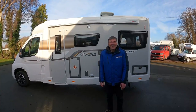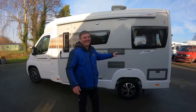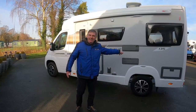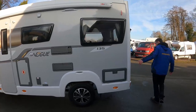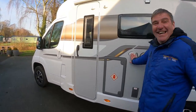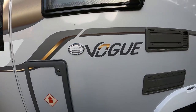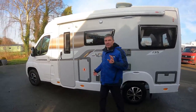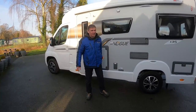What are we doing? Elddis Vogue. I'm going to say this is a dealer special, isn't it? Oh, Spinny! It's actually an Elddis 135, probably an Elddis Accordo 135. So it's a dealer special.